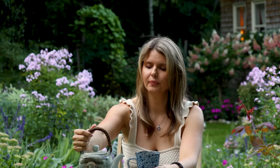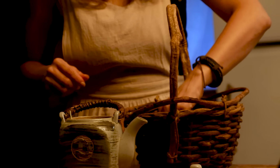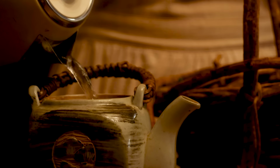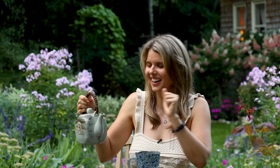So all I do is I just put it in here. This has a natural kind of strainer within it. This beautiful little cloud pot. Leave it in here to steep for just a few minutes. I use purified water for it. You could be really fun and use rainwater or something like that. If you live in a safe area for rainwater, make sure it's filtered and you're taking care of yourself. But that can be really nice as well.